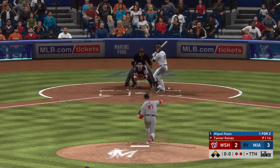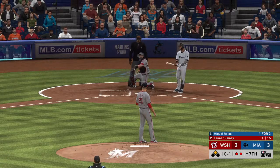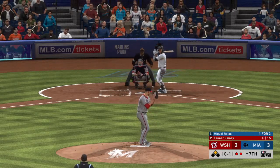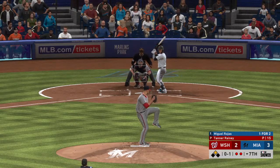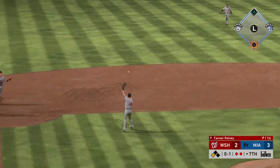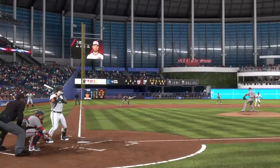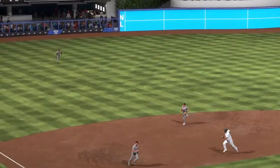Looking to keep this a 1-run game. The pitch. Fastball in there for a called strike. The 0-1 offering. This is line to left. That's in there. Base hit. And the runner at third will put the brakes on here as they didn't want to chance it even with 2 outs. This game is unbelievable sometimes, Dan. There's a bullet knock right there.